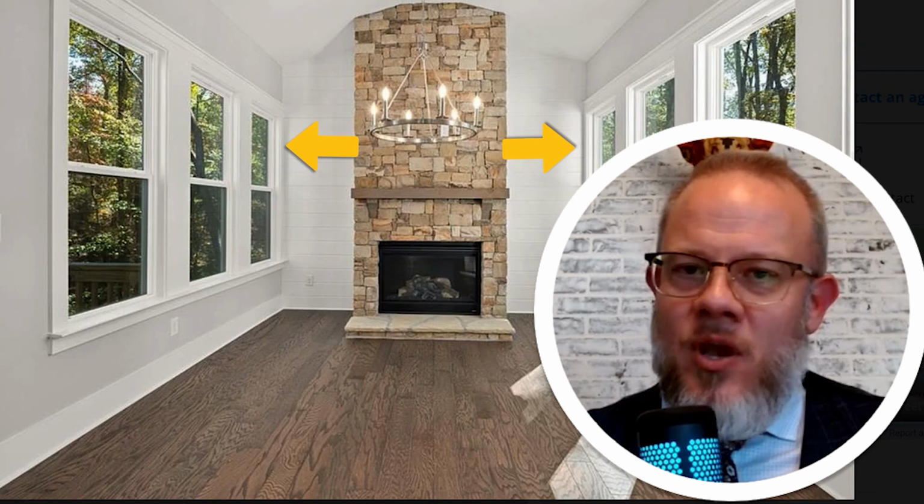So talking about natural light, check out this room. It's some type of off the side sunroom. You've got windows going down both sides of the room. My wife would love this. This would be our coffee, morning, reading a book type of room.